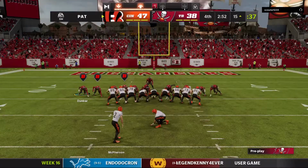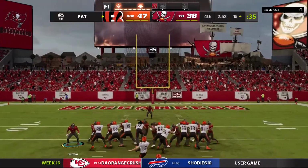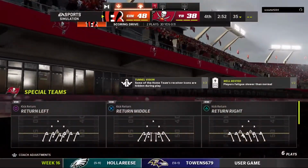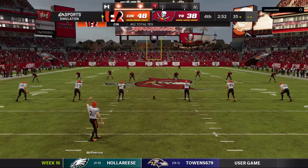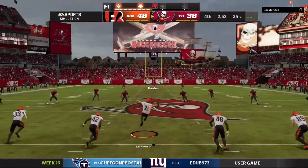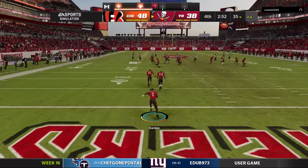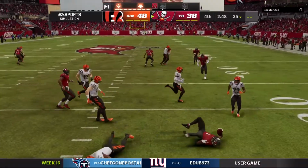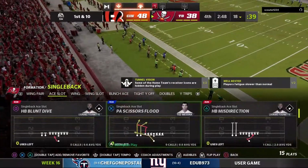McPherson now for the extra point. And his guys will take a 10-point lead. Makes the score Bengals 48, Buccaneers 38. So after the made field goal, here's McPherson to send this one away. They'll elect to bring it out here from the end zone. And he'll be brought down shy of the 20, so the decision to bring it out of the end zone, not a good one.